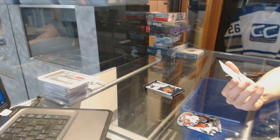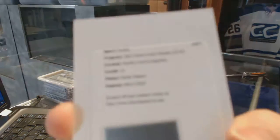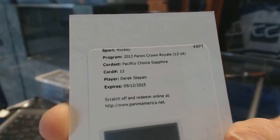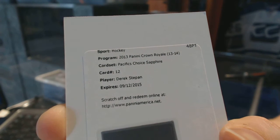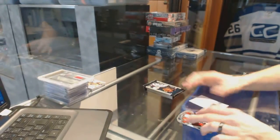And we start with a redemption for a Pacific's Choice Sapphire autograph for the New York Rangers, Derek Stepan. It's because he sparkles.